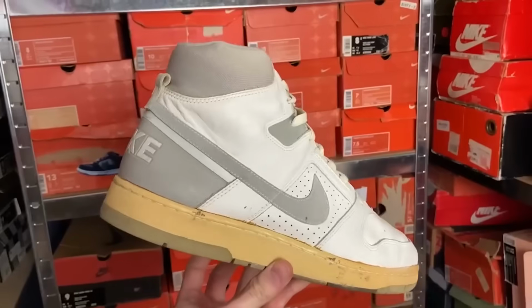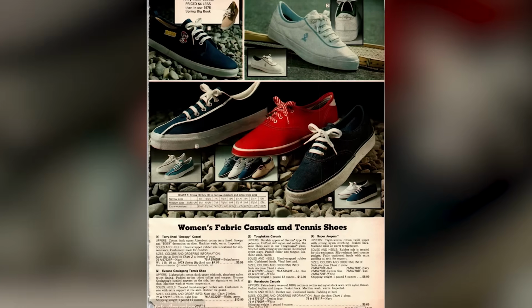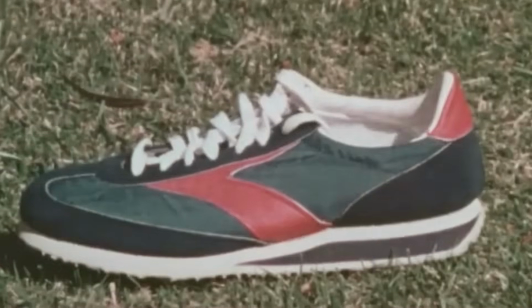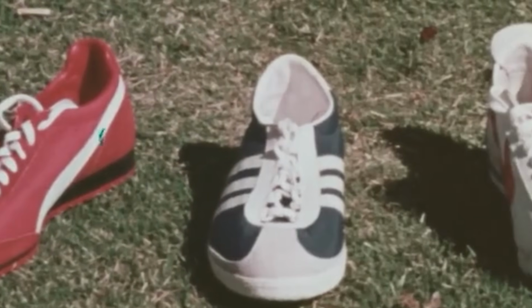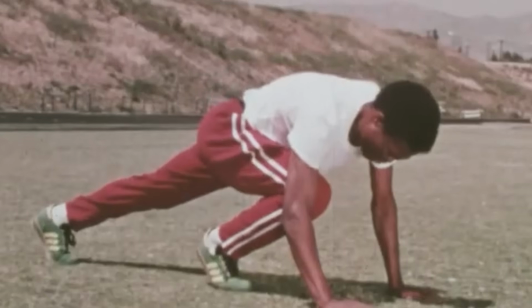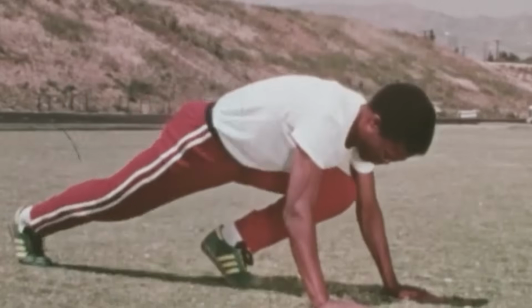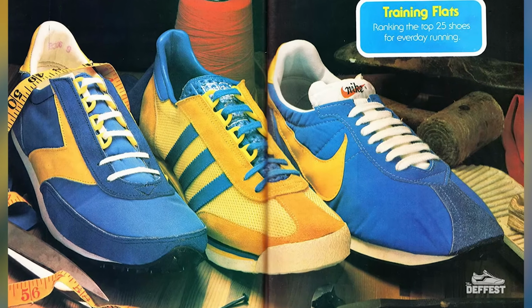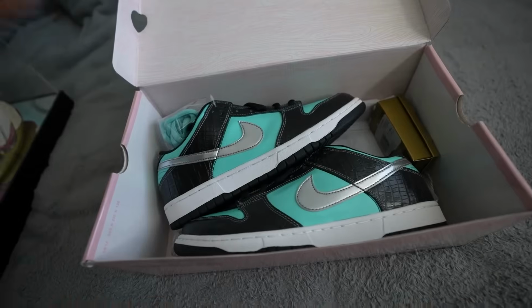The Cortez hit shelves in 1972 and became a cultural icon. The Adidas Superstar, a streetwear legend, and the Puma Suede, let's just say it knew how to turn heads on and off the court. Today, collectors will pay thousands for well-preserved pairs, especially rare colorways, collaborations, or first editions. Even used ones can fetch a pretty penny, depending on the model and condition.